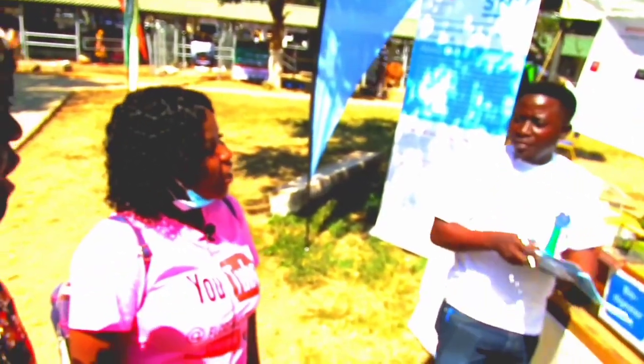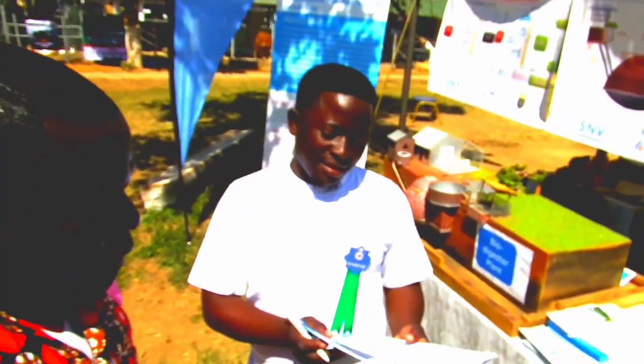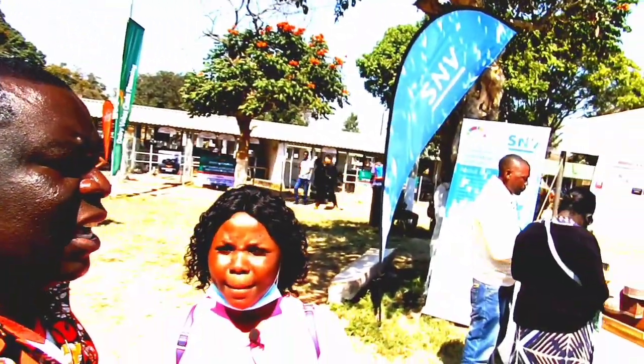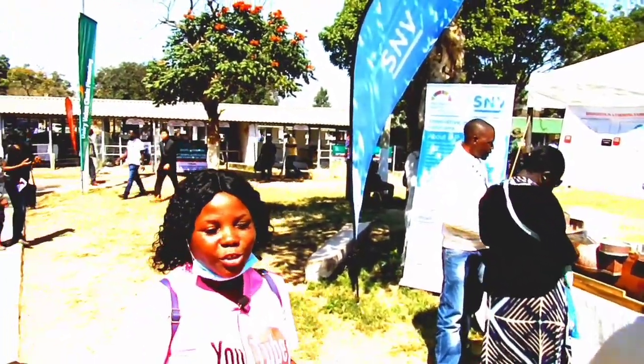We are learning here, me and Florence. With Florence here, we have just gotten some very vital information. Very good information about the biogas digester. What is your name again? Mr. Dimweta? Okay, Mr. Dimweta, it has been lit. Okay, guys, so it's lit here at the SNV, about the biogas digester.